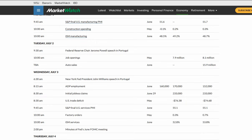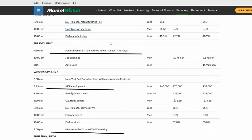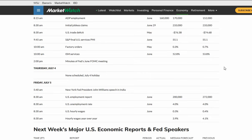Tomorrow during the market session, we have Fed Chair Powell speaking. The next day we'll have private payrolls, and later in the day, the FOMC minutes. Today we got the ISM manufacturing data holding below 50, which is a contraction. Market will be closed for Independence Day on the 4th of July, and then Friday we will get the jobs report. The unemployment rate is expected to hold steady at 4%, and we're expected to see 200,000 jobs created, non-farm payrolls.